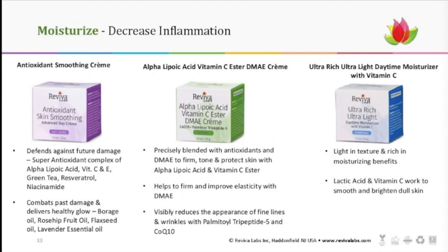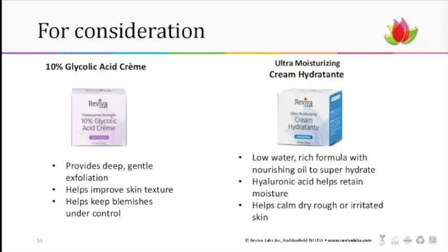The ultra-rich, ultra-light daytime moisturizer with vitamin C, again, decreasing inflammation with vitamin C. I love this because it says exactly what it is. It's rich, but it's really lightweight. So you get the moisturizing benefits without the heaviness of the cream, and you get a little bit of lactic acid in there, which just gently exfoliates the skin as it provides moisture, and the vitamin C to smooth and brighten dull skin. So you have to moisturize even on hot summer days.